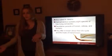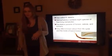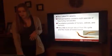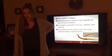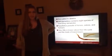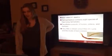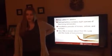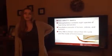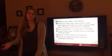There's very little known at this point about their life cycle and the way that they actually get into different organisms. There are only 7 cases known in humans, so it's very rare in humans. But there are a few more cases that have been found in horses. There have been 65 cases found in horses. In horses we find them in the brain, kidneys, mandible, maxillary bones, and eyes, and they cause a granulomatous infection.